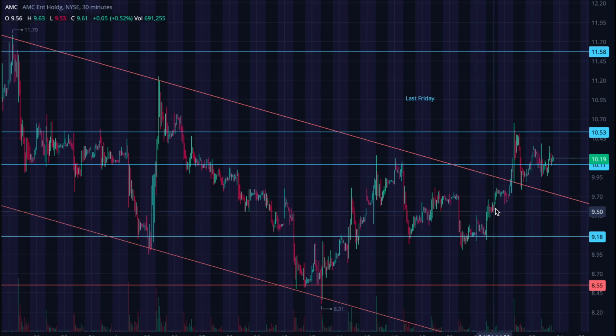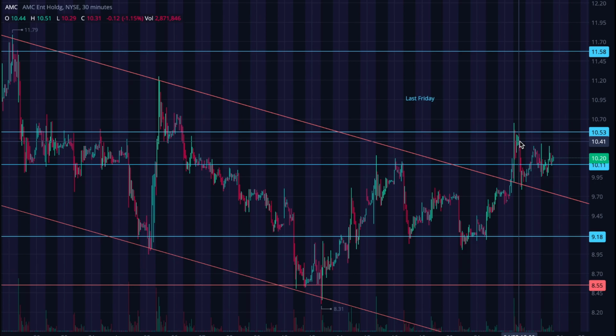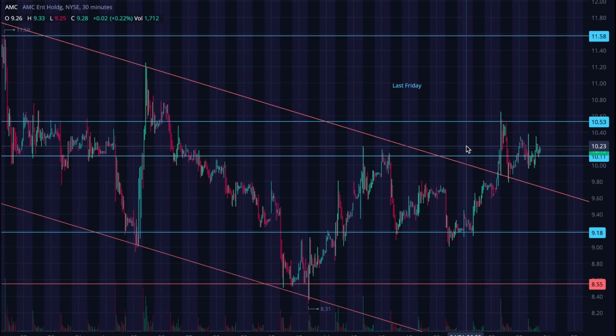By Wednesday, had a big push on Wednesday, nice hold in the overnight and pre-market, big push on Thursday, hit our 10.53 level that we had charted as resistance. So that's what we expect. They hit it as resistance first and then turn it into support to give it an opportunity to run.